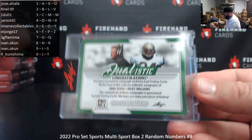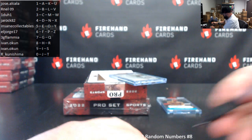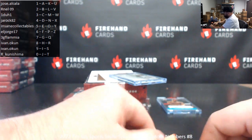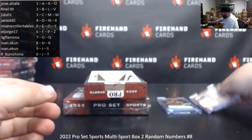And this one we have to actually use a number. So, spot two, Arnell. Yeah, so the base autos, we have to use the letter. On these dual autos, they actually use a legitimate card number, so I have to go off of that. All right.